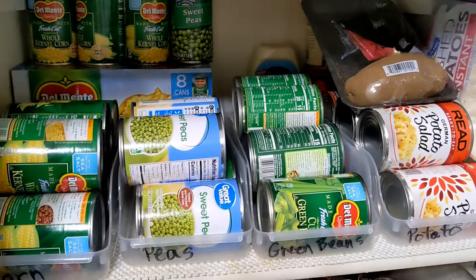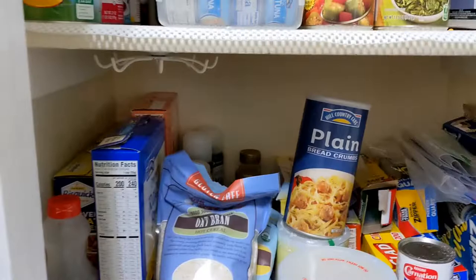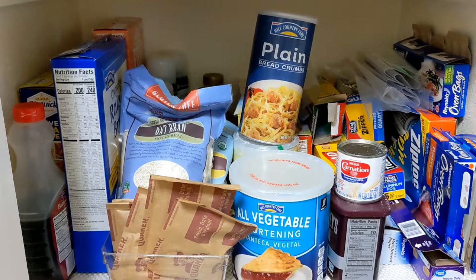And potatoes, green beans, peas, and corn. And then this is the miscellaneous items. I tried to keep all like items together and the less used and unopened in the back. And here is the breakfasty stuff and the other and baggies. As you can tell, I don't have these in containers. We used what we had on hand instead of buying extra containers.